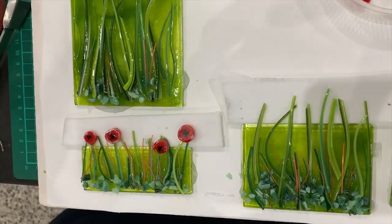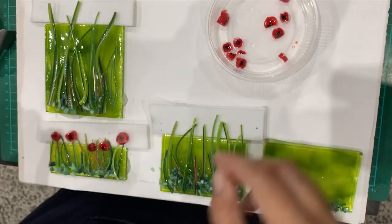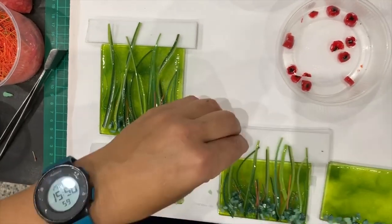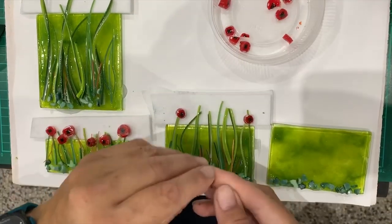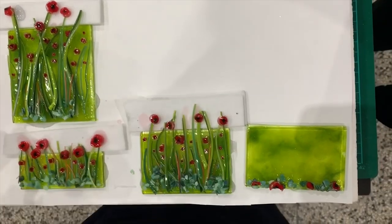So I'm just going to put those, and then going further back, I'm going to use the next size down, and then so on and so forth. So here you can see we've put poppies on them.